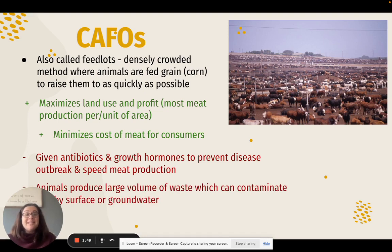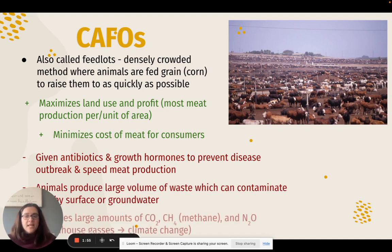Animals also produce lots and lots of waste. So that can contaminate the surface or the groundwater, especially if it's in a concentrated area. And one of the things we do is store it in manure lagoons. I'll show you in a moment. Yes, you're excited for that.